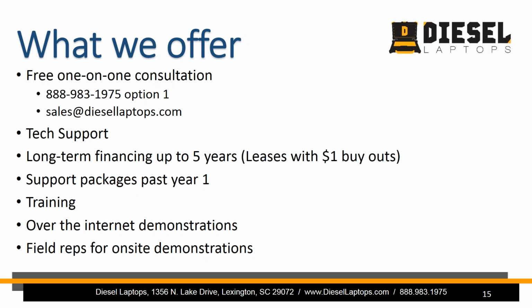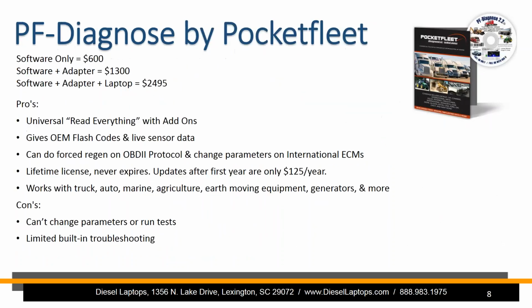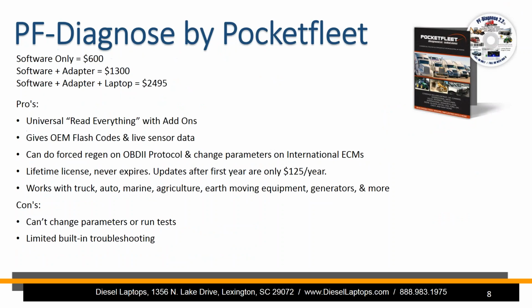There are actually three options we offer for Isuzu regens. It's going to depend. I'm going to go back a couple slides here. So regens on Isuzu, if it is an N-series Isuzu, the signature kit will do it, which is the PF-Diagnose software. So we have our complete kit there, or we have the software by itself available as well. So that question, very good question, that will do Isuzus.